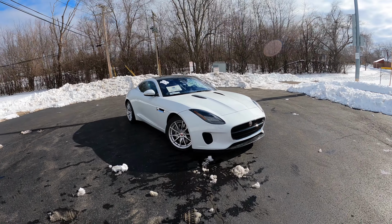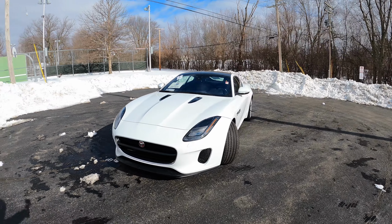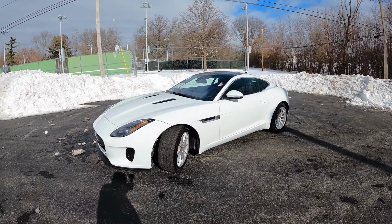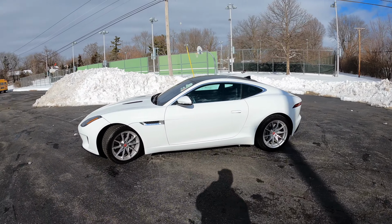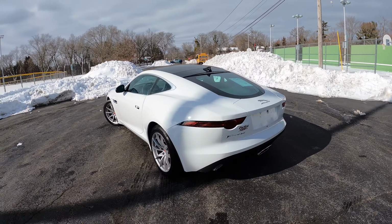Now we gotta talk about the looks. I love the look of the F-Type. When I was pulling this out of Packey Webb's dealership, I saw my own reflection and it gave me a big smile. And that doesn't happen with all cars. I feel very cool in this. I feel like this is something that people don't see all the time.